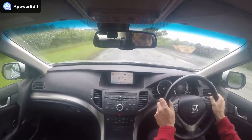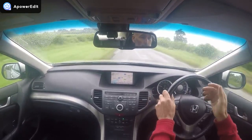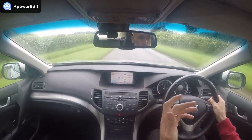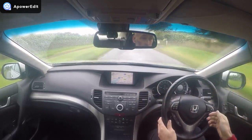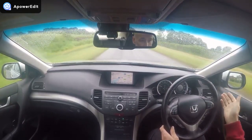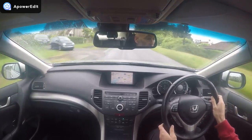You can use it with a manual mode by using the paddles on the steering wheel here. If I pull that back, it's selected me 4th gear, change up to 5th, or change back down using this one here. It means you can control your gears whilst you might be doing an overtaking manoeuvre, and it all works absolutely perfectly. It'll reset itself to automatic mode within a few seconds, which is done now. But everything's exactly as it should be.